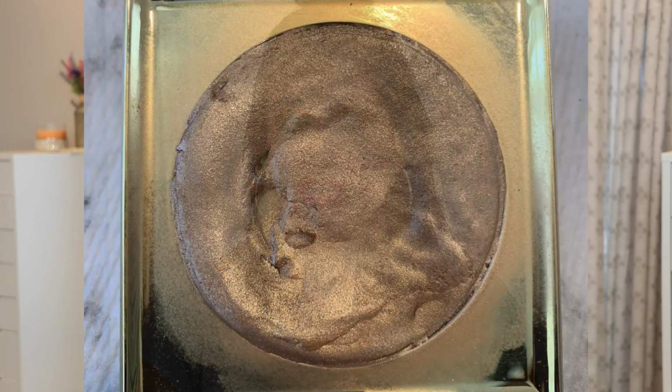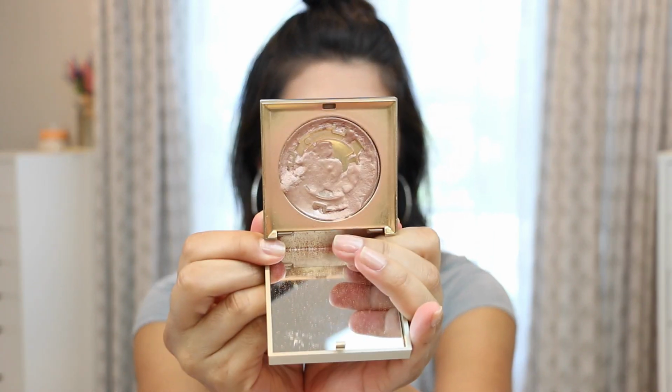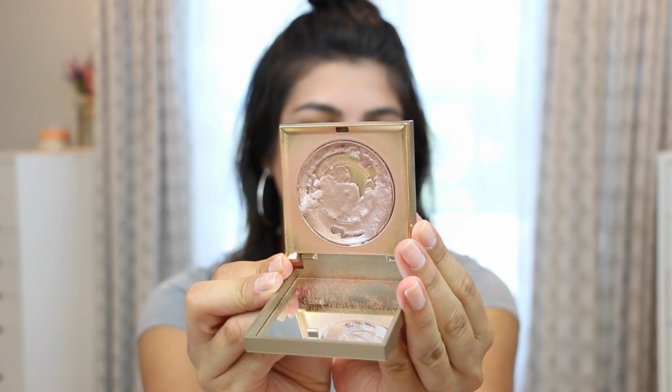When you guys can see the picture, I don't know where I have it, but I have a picture of this where I first started out. I had flattened the dome out and I had quite a bit of product on here, and I've really done a good job with this product. You guys can see it right here. That's how much I've used out of this. Isn't that awesome? I'm very proud of myself with this one.